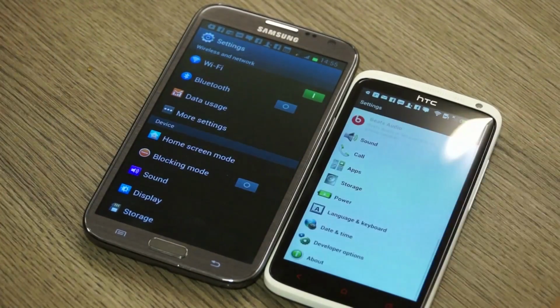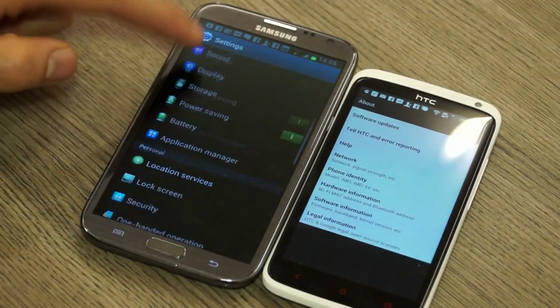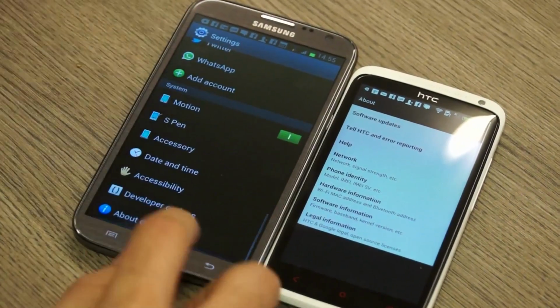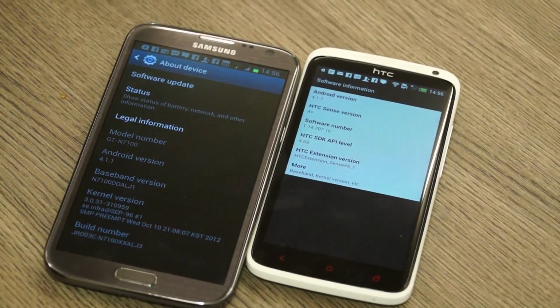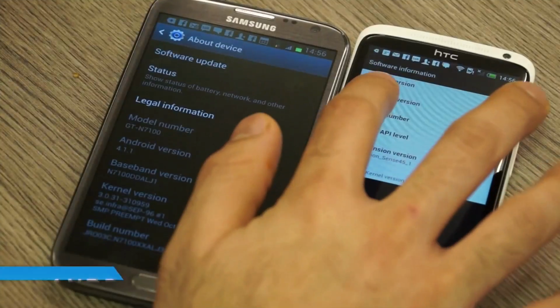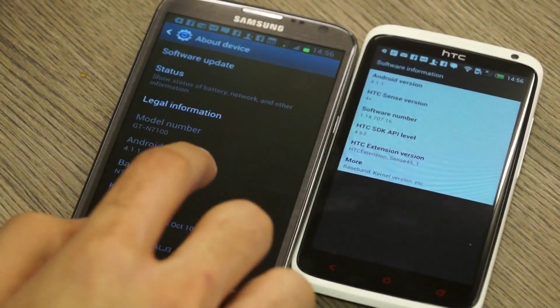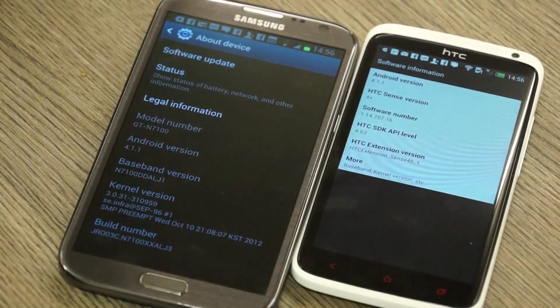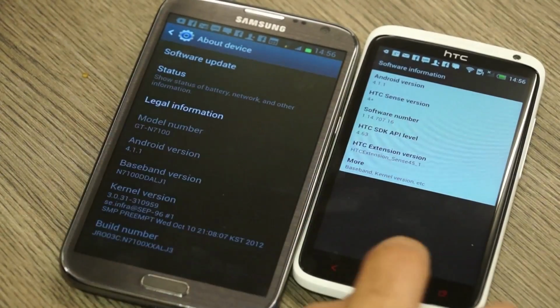You will see that we have a white background settings panel over here and the standard Samsung settings panel over here. If I go into information, once I get into software information for both these devices, you'll see that we have Android 4.1.1, and on this as well you have Android 4.1.1. This has HTC Sense 4 Plus, and this has the TouchWiz user interface.